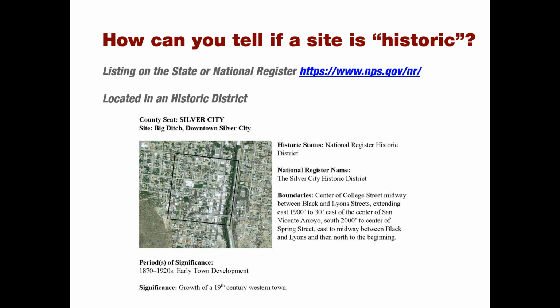So if it's in a historic district, the site itself could be listed, that's a possibility. More frequently though, the site will be located within a historic district. I've got an example here of the historic district in Silver City. It's typically described by the street boundaries. This is something that would be really common for a lot of you in your communities. It would be bounded by, like this says, College Street and Black and Lion Street. So if you're doing a project within this boundary, it's in the historic district, and probably you should be talking to HPD, just keeping them informed.